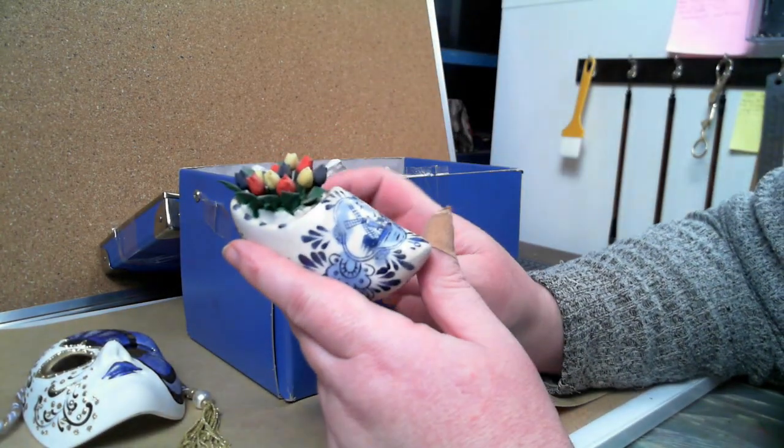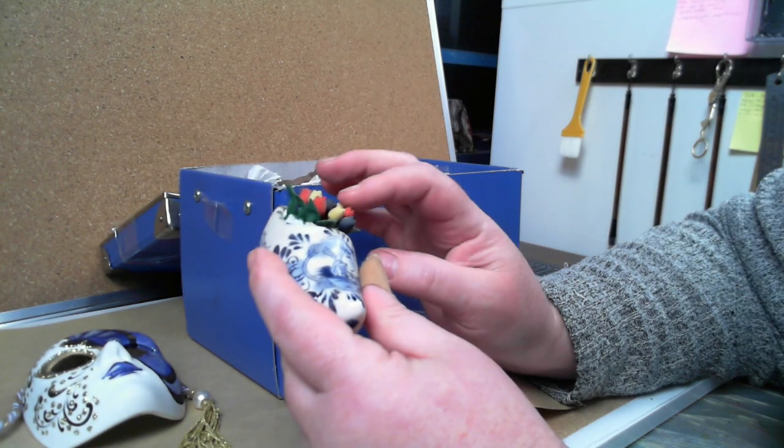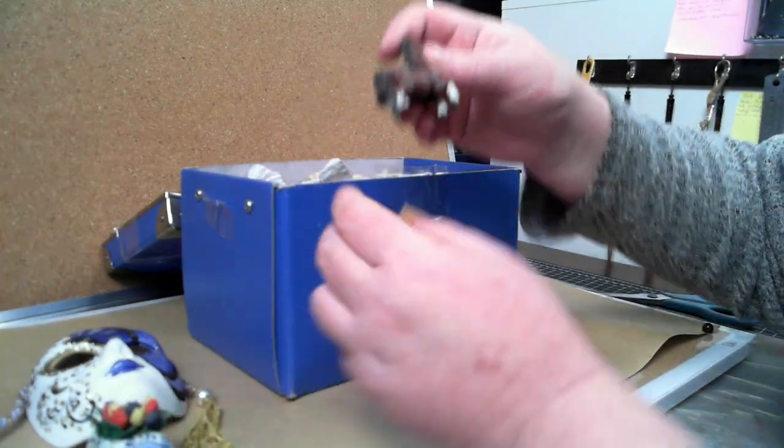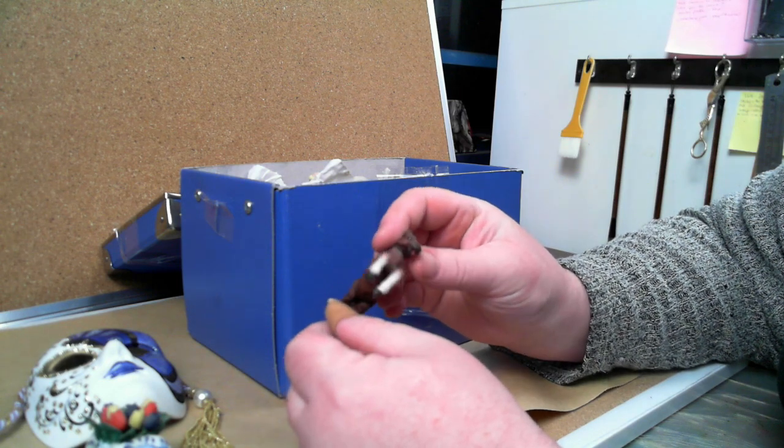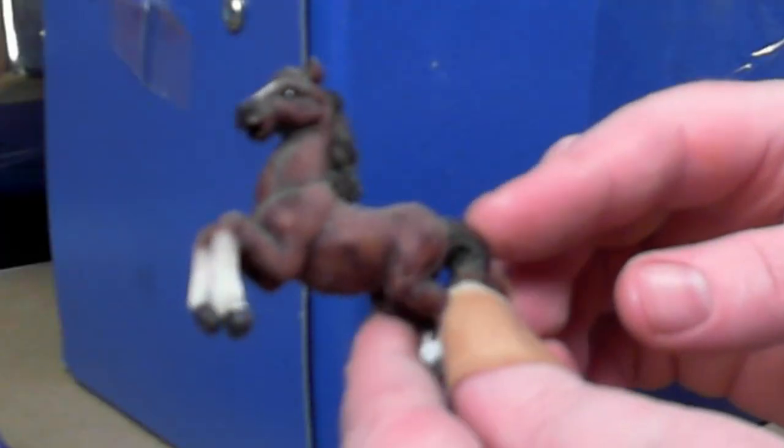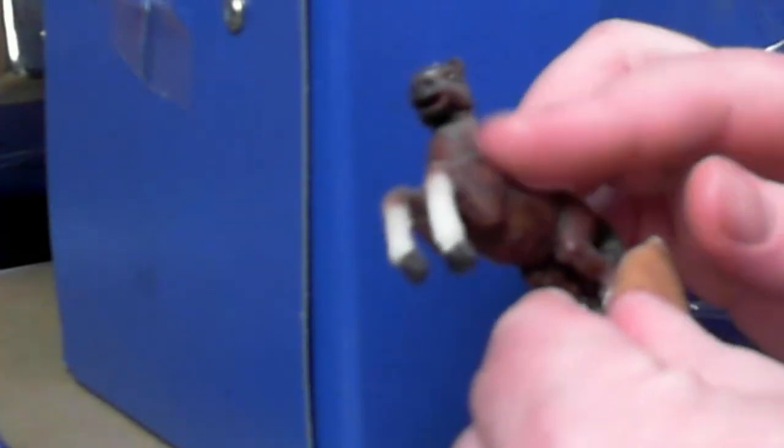And next we have one of those little clog Swedish shoes. I can't remember what they're called. I have no idea what to do with that. But hey, here's a cool little horse. It's pretty realistic, and I could definitely do something with that, I am sure. What else have we got in here?